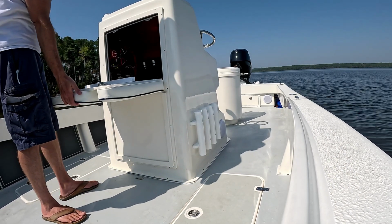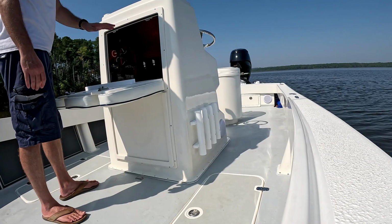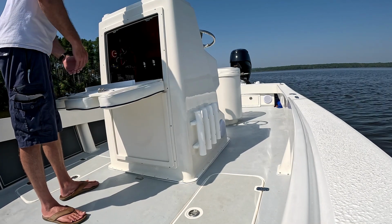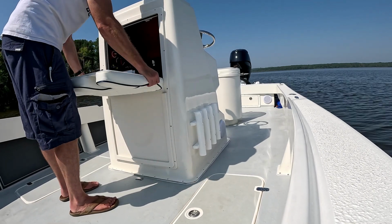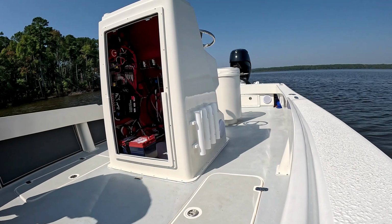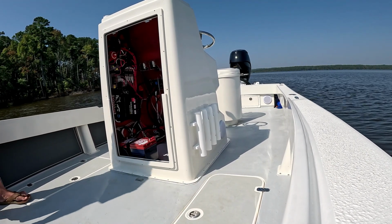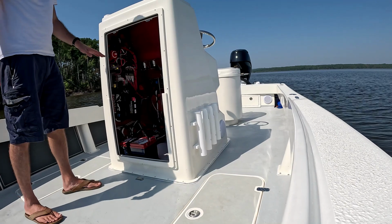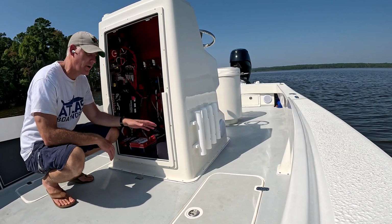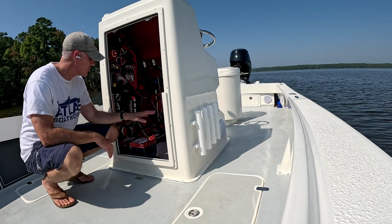Usually will rest on a cooler seat that's here. When you're in and out, you can put bags, you can put towels, you can put whatever you need in there. But then when it's time to do any kind of maintenance, you need to wire something, you need to check on anything, the entire door comes out, giving you full, complete access to the console. There's no more sticking your head in and trying to fit one arm in. It just is all right here.